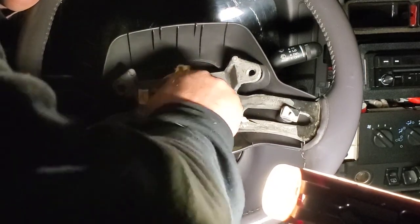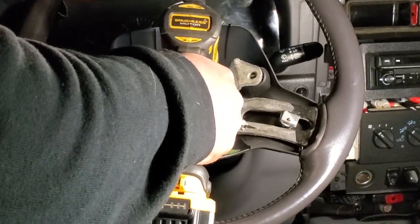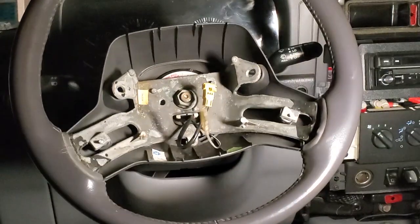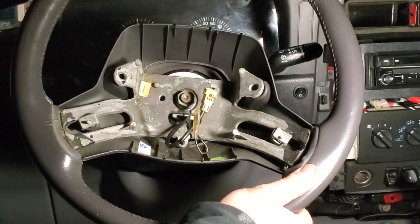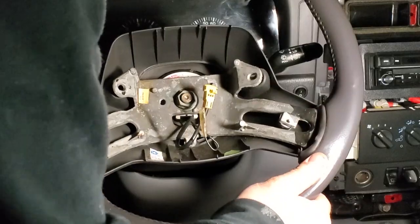Airbag? What am I talking about? Oh yeah, she's tight. She's tight. That's because of the weather. Oh, it's the rubber in there. It does it every winter. We'll put some WD-40 in there? Sure. Just be careful of the clock spring.